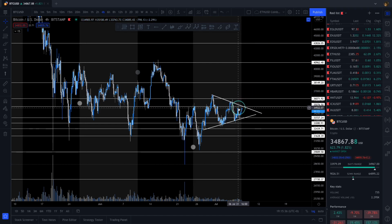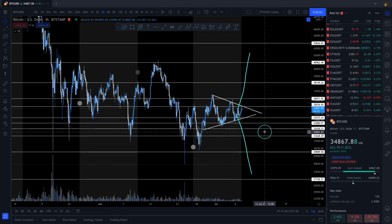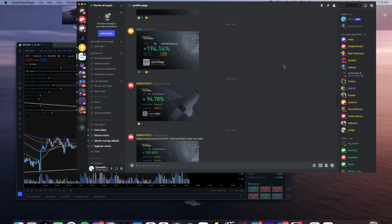Those small gains are the ones that are really going to grow your account. It's not about the big wins, okay? It's about the small wins added up every single day that makes the difference.